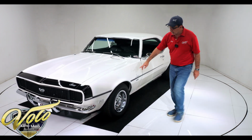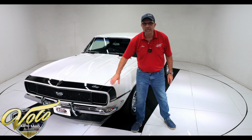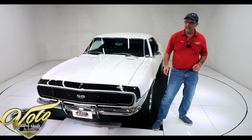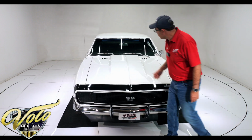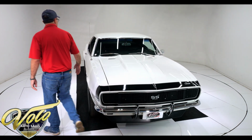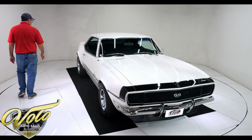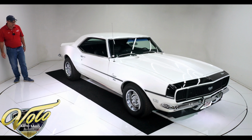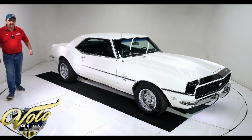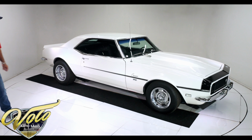Also, this stripe, they've got it right. So many times I see it wrong and it drives me nuts. If it was wrong, I couldn't buy the car. You got bumper guards, a steel cowl hood, glass is looking really good. Got some real beefy tires in the back. Those are Corvette rally wheels. Just a neat looking hot rod. Now we'll go to the interior.